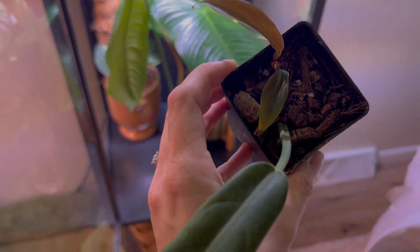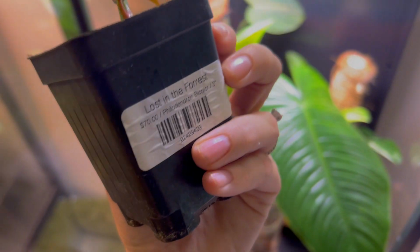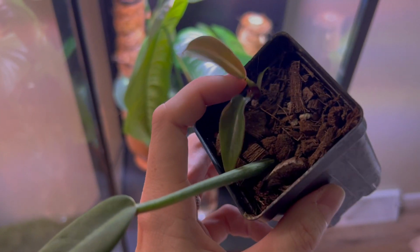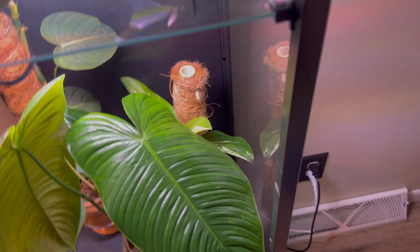I was so close to buying a big bicolor since the prices have gone down. I think I bought this one for $70. So the prices have gone down. You can buy a big plant for $70, but this is kind of cute. It's so cute. So I've got that.